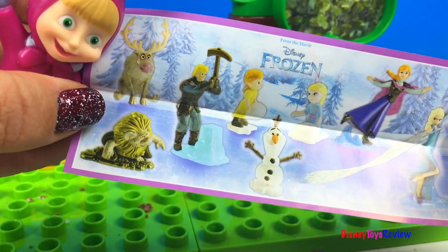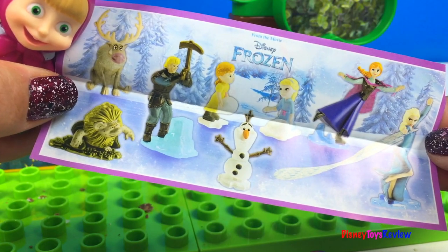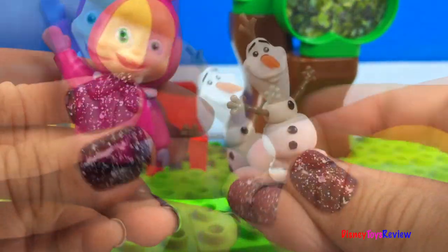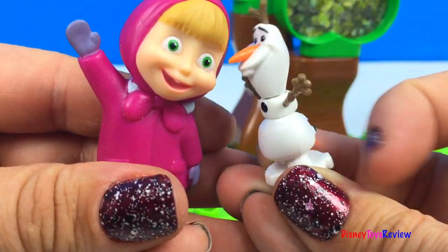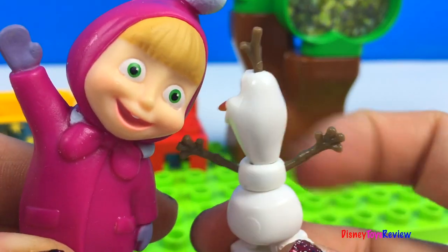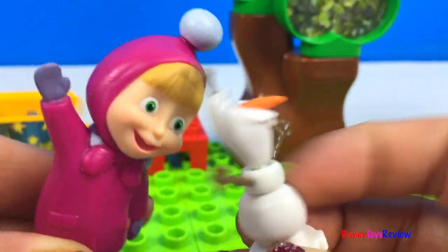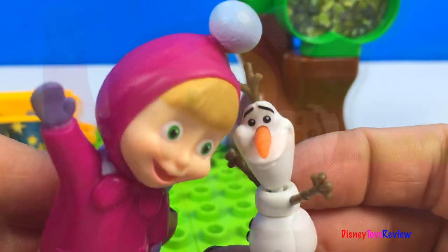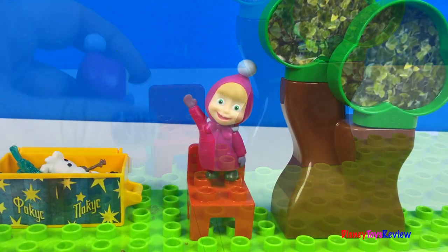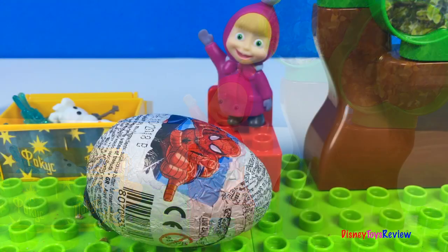Wow, we got a Disney Frozen Kinder Egg. I wonder who's inside. It's Olaf! Masha loves him! She's ready for more!